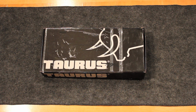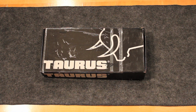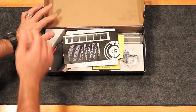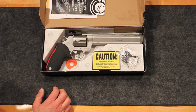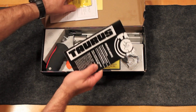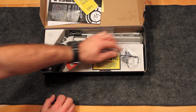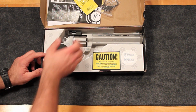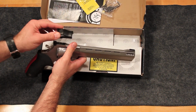Hey YouTubers, as you can tell from the box here, I have a Taurus sitting in front of you, and from the looks of it, a pretty big Taurus. Open it up, and we have a Raging Bull in 454 Casull. It comes with an instruction manual, a little pack of Break-Free CLP. There's the lock. Also has a little rear sight protector.